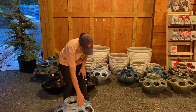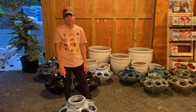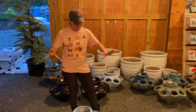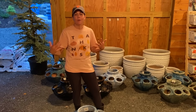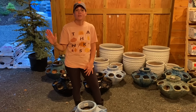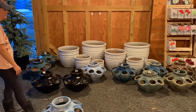So there are 8 4-inch holes, and then there's one where a gallon-sized container could fit in. Michael showed me a picture of his strawberry planter that he was growing at his house, and the plants were so big and lush that you really couldn't even see the planter. That's how happy the plants were. So they are gorgeous, they are unique. You are not going to find this anywhere else. Michael is just a genius as far as creating these beautiful pots.